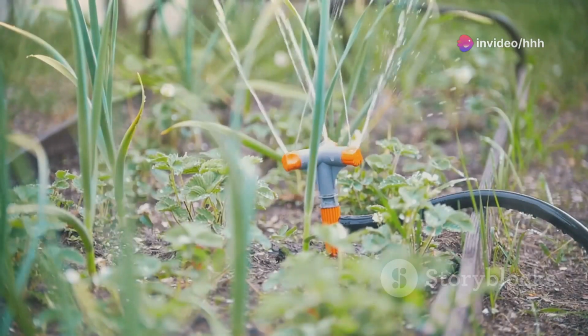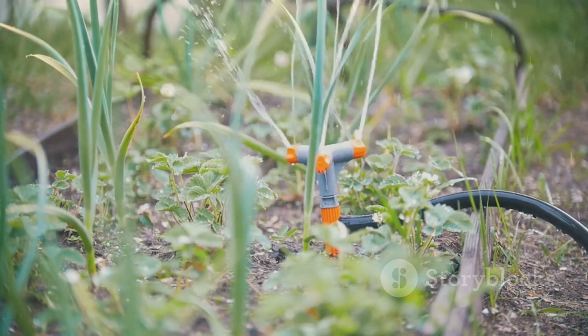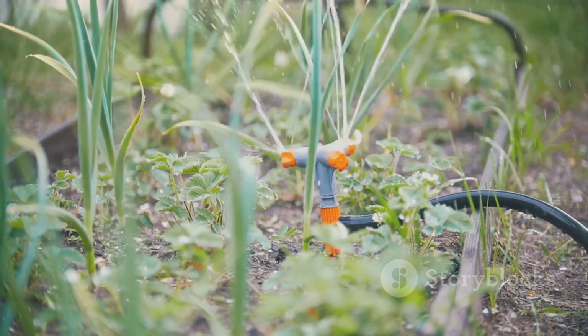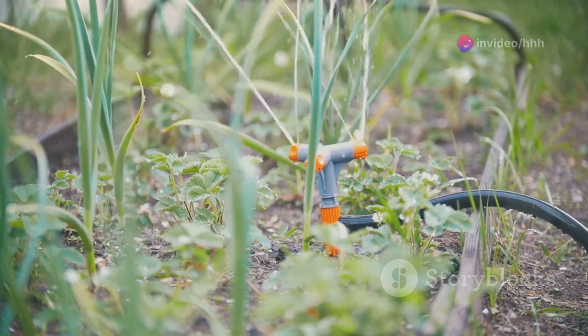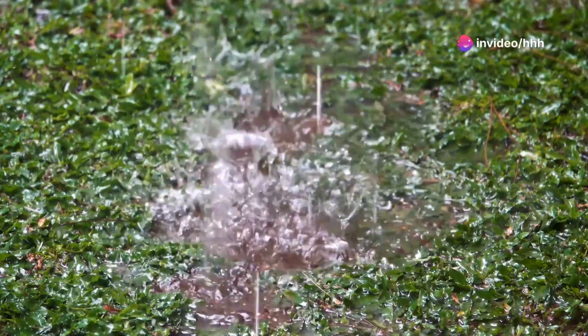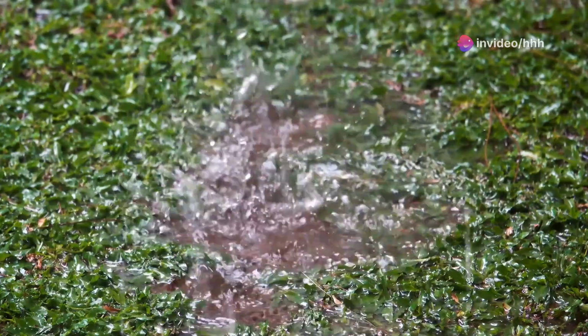I'm here to walk you through the ultimate guide to garden sprinklers for 2024. Whether you're a gardening newbie or a seasoned green thumb, understanding the right sprinkler can make all the difference. Let's dive right into the different types of sprinklers and find out which one suits your garden best.